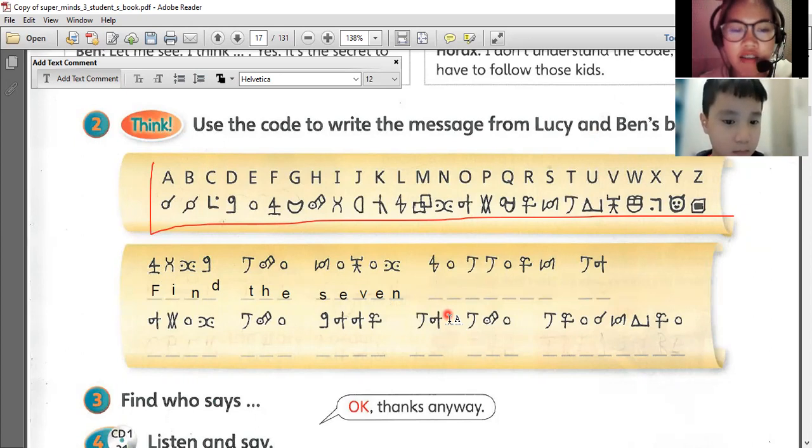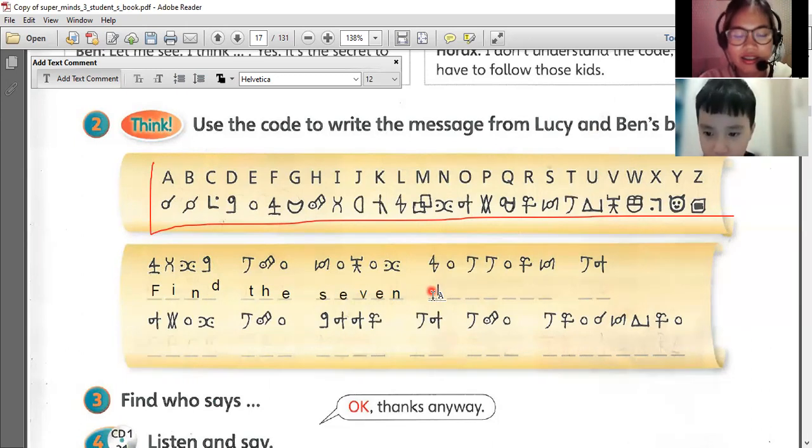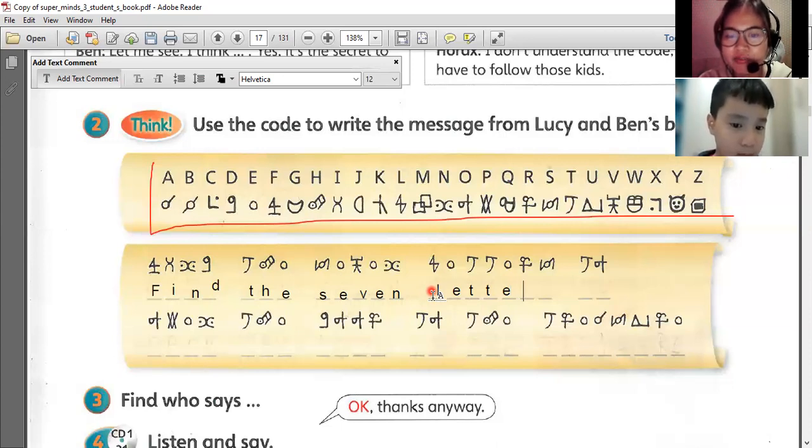Okay, so we have three words. Find the seven. L. Okay, next. L, E, double T, E. Okay, next. All right. Okay. R, and lastly, letters, correct. Next is letters. T, okay, all right, that's correct.